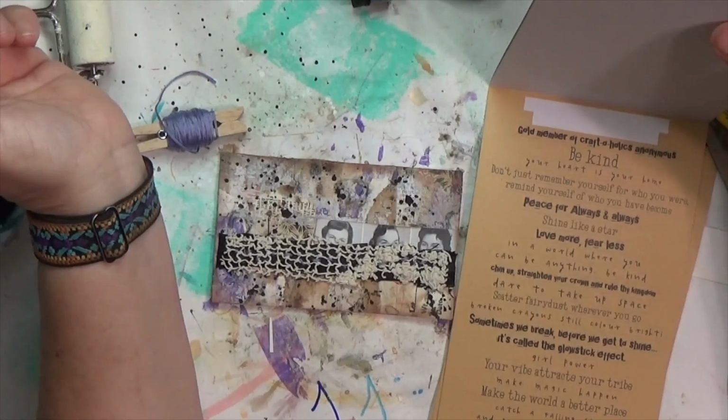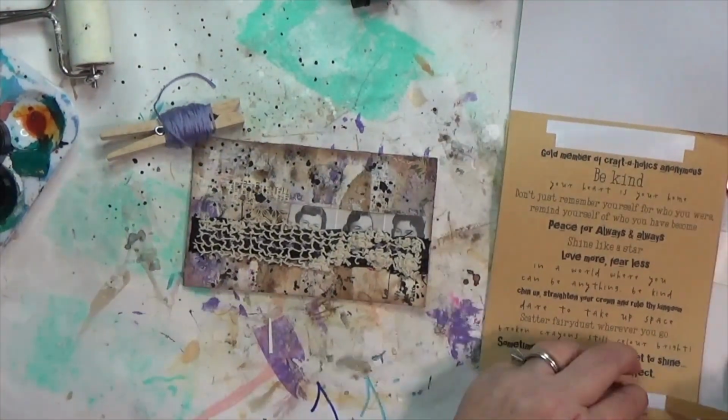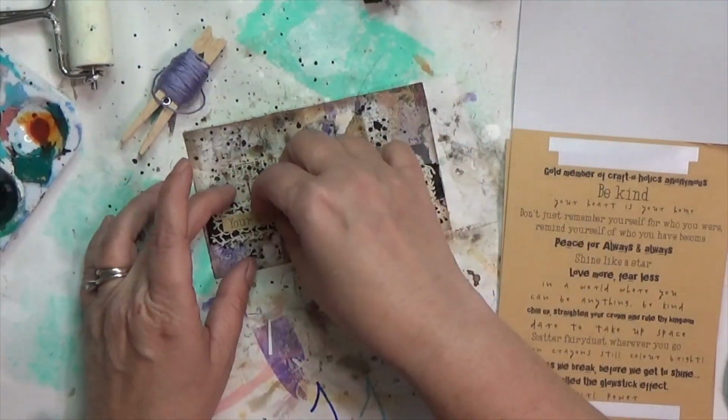So I knew from there I needed a sentiment. I pulled out these Art by Marlene stickers. I really like the idea of the craft color of that. And so I stick that down.